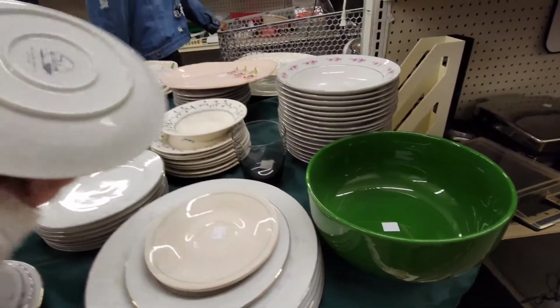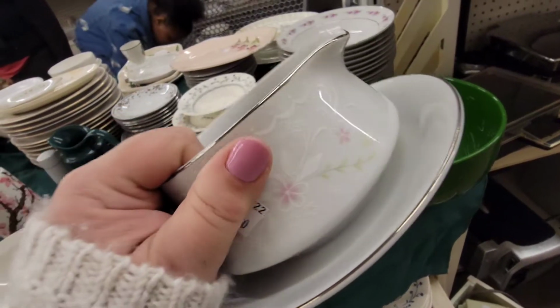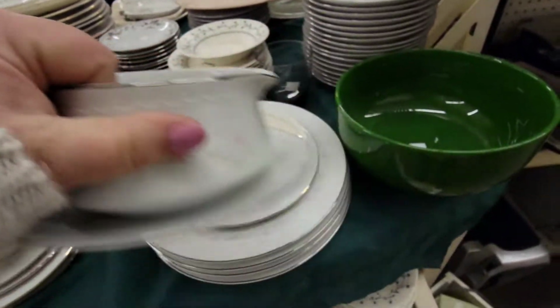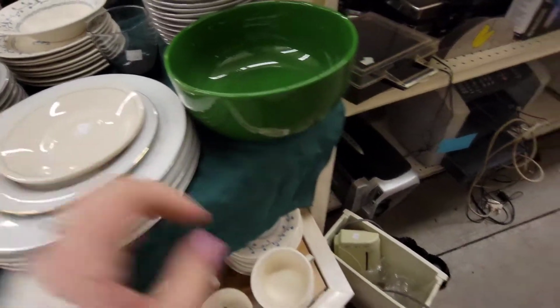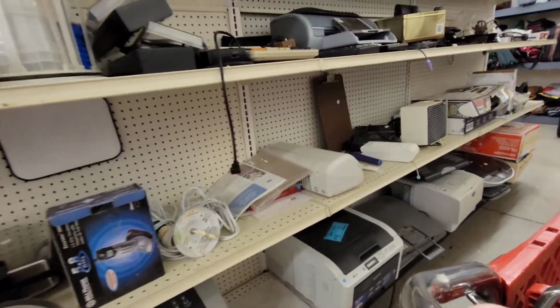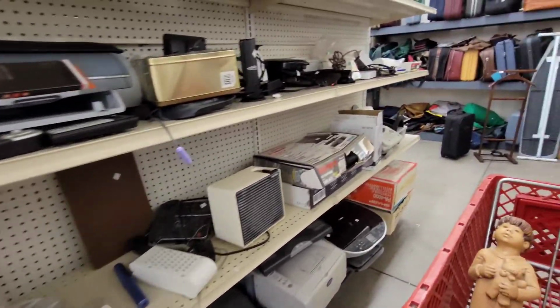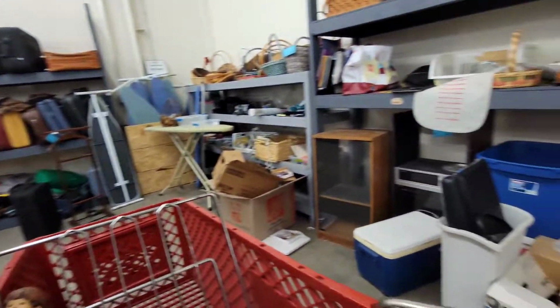This is a piece of Salem china, and I'm actually not that far from Salem, Ohio, where this would have been made. They actually stopped manufacturing in 1967, so that piece was actually pretty old.